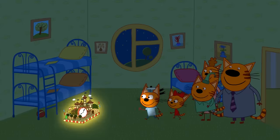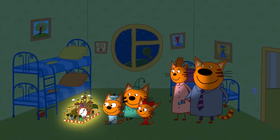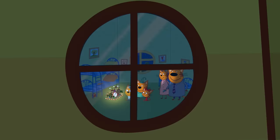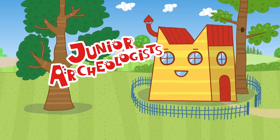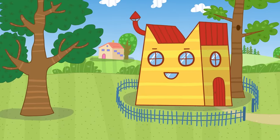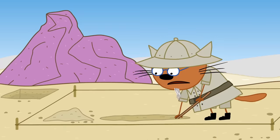The kitty cats had a lovely evening with their parents, celebrating Kittens Day. And they realize that surprises are worth waiting for. Junior archaeologists. The kittens and Mustard were watching a TV show about archaeology, digging up the past.